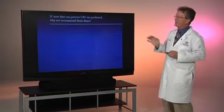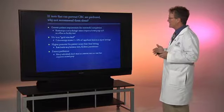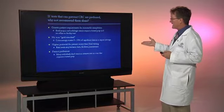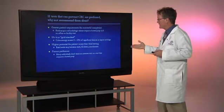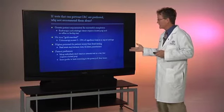Now, if tests that can prevent cancer are preferred, why don't we just recommend those? Why do you have everything else? Well, there's many reasons. What we've discovered is patients have many different preferences. Patients don't like invasive procedures. They prefer something done in the privacy of their own home. There is no true gold standard. Although many of us believe colonoscopy is better than these other tests, we really haven't proven it. So to force somebody to get a colonoscopy is difficult. Colonoscopies have a higher chance of complication. And some of these require a bowel prep, and patients just simply don't like that.